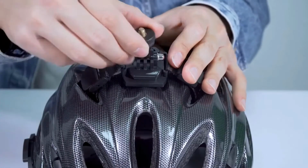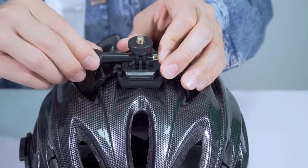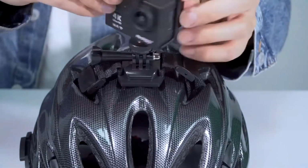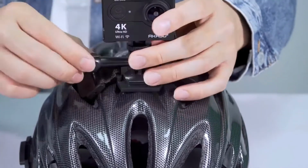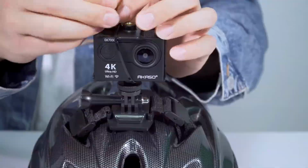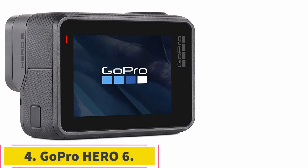This camera package also includes a splash-proof remote through which you can control the movement of your camera from a distance. You can switch between video mode and photo mode with ease by pressing the button of the remote. Remote is not waterproof.